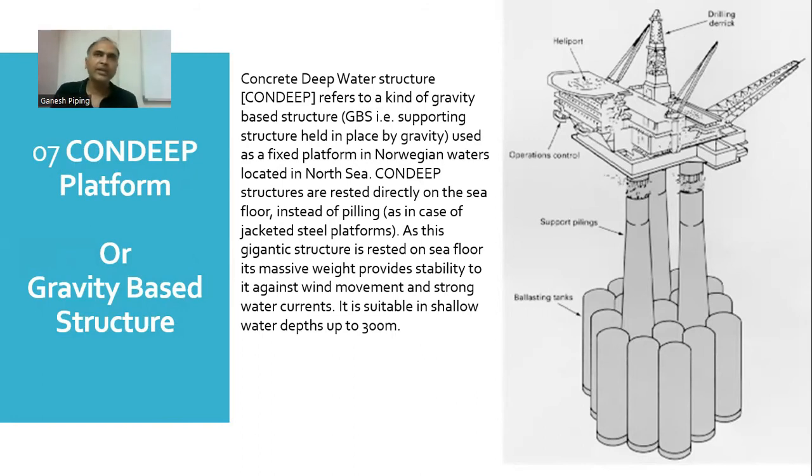Ballast tank means what? I will give you one interesting example. What is ballasting? Ballasting is a very common term used in the offshore sector. To understand it, we should understand how ships work. For example, if there is a ship which is fully loaded with goods, or say an FPSO fully loaded with hydrocarbon, of course an FPSO is not used for storage of hydrocarbon, but let us say it is fully loaded, and there is some other ship approaching to take this hydrocarbon.